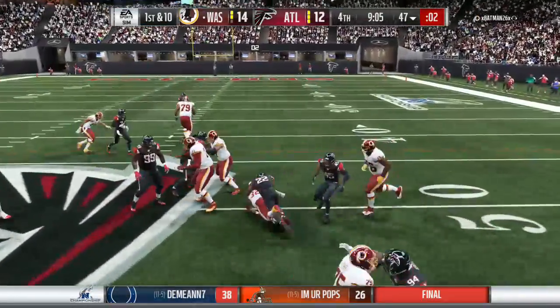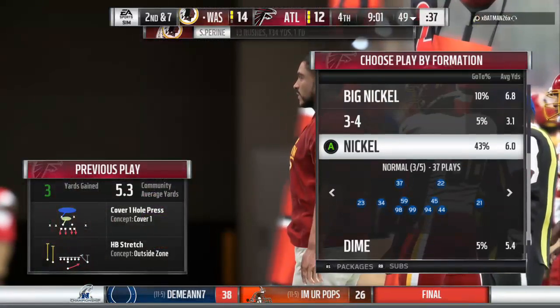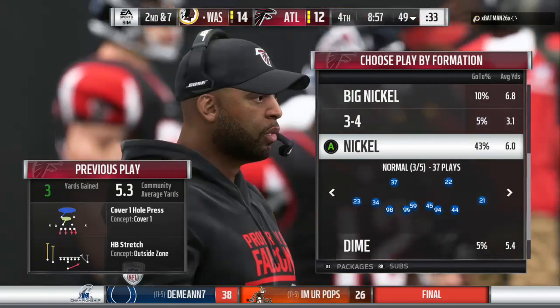Right back to him on first down. And nowhere really to go there. He'll take this up just shy of midfield. The safety, Keanu Neal, there to make the tackle.